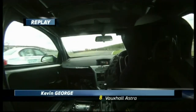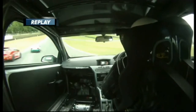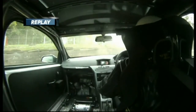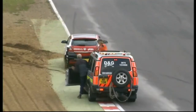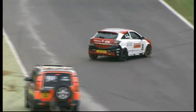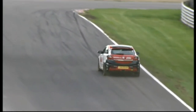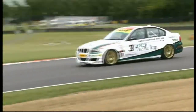Well, on board with Kevin George. He's being out-dragged by Rob Smith from row 2, turns into the first corner. A little bit of rubbing there with Churchill, but it's just the rear end that gets away. And once that pendulum starts, oh, not a great view, but not a scratch on the car. Well, not a great way to end your race, but it could have been significantly worse, and he's out of the gravel trap as well. He's going to try and shake some of that off before he goes round. He's going to have to rejoin at the tail of the field.